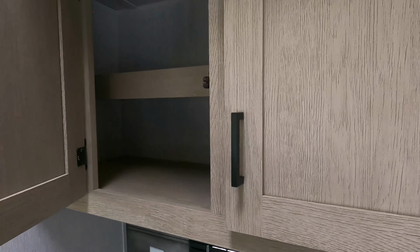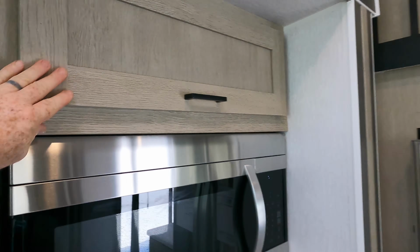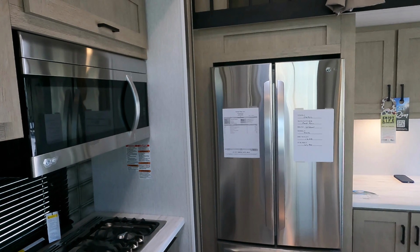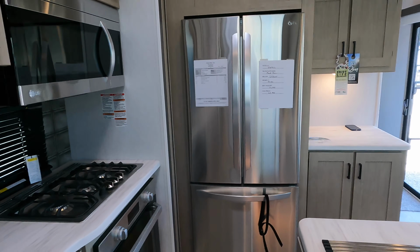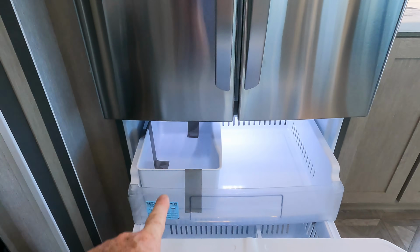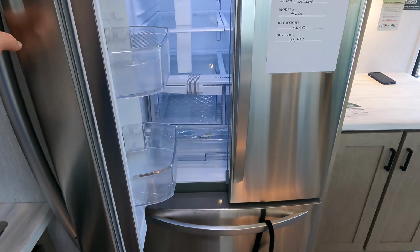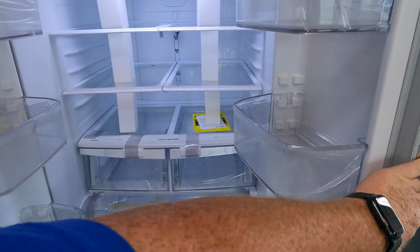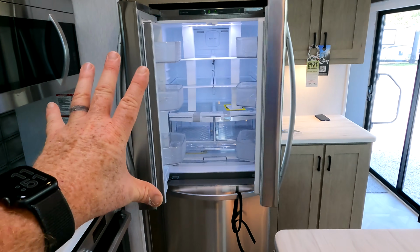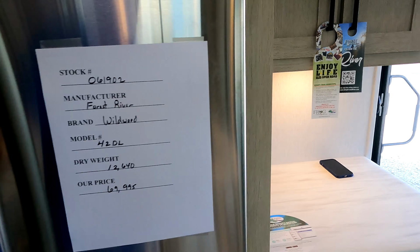Here's a shot inside of some of your cabinetry. The refrigerator on the coach is going to be an LG brand also, all stainless steel. Fridge on the top, freezer on the bottom. There is a built-in water line for the ice maker that's provided, so that's beneficial as well for more full time. Same exact fridge that you can go to a hardware store and replace this with without having to special order something from an RV manufacturer.